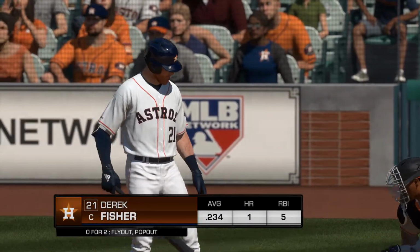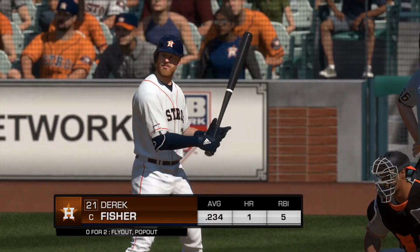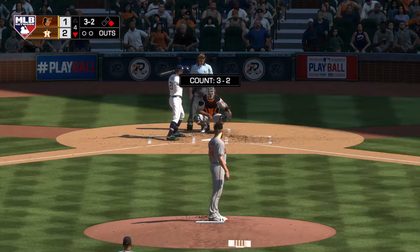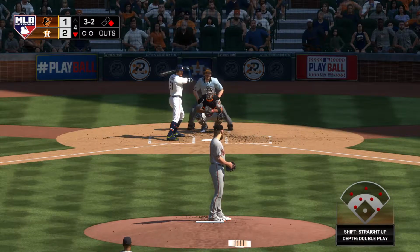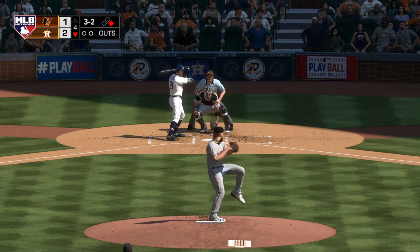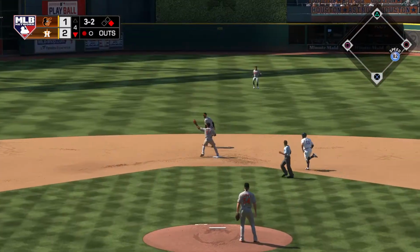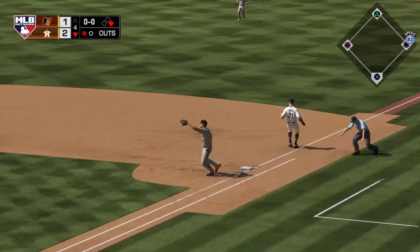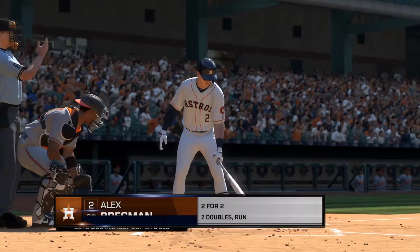Back to the top of the order now. And up next, the University of Virginia product, Derek Fisher. Hit back up the middle. Played on the backhand. And a glove flip for one. On to first, but not in time as he's in there ahead of the throw.